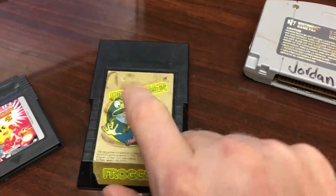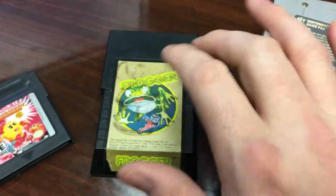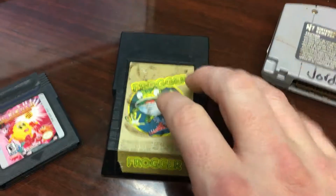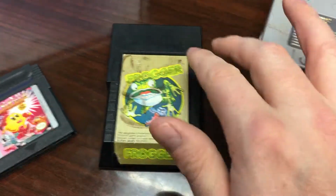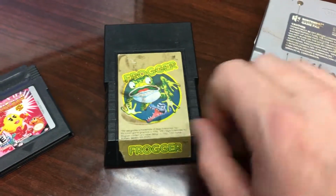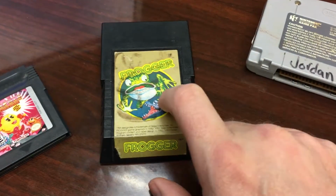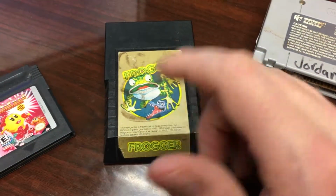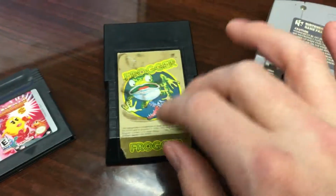But this was something to have, because recently I've been playing my Intellivision a lot more. I don't like the Intellivision very much. The controllers are really bad. I don't like them at all. I'd rather use an Atari joystick. But I recently got an Intellivision 2. And the Intellivision 2, I like playing it better for some reason.